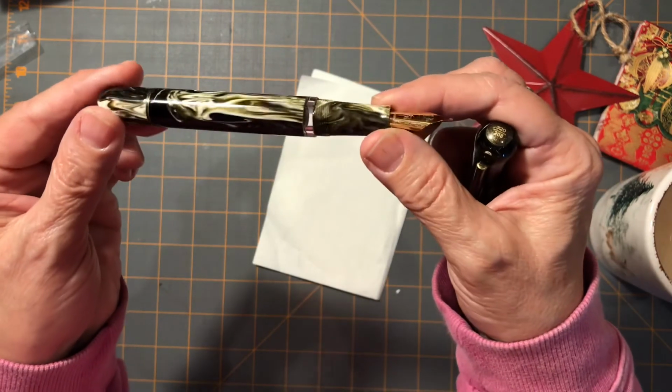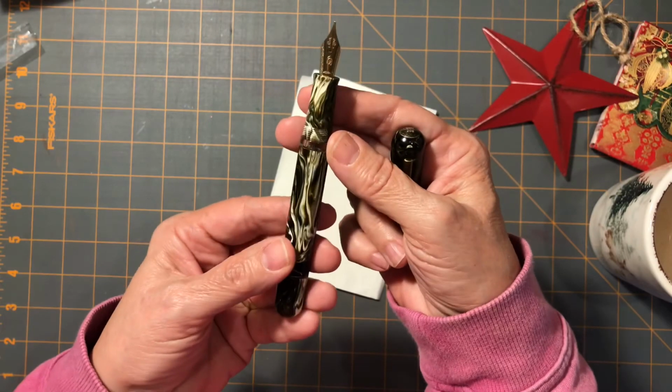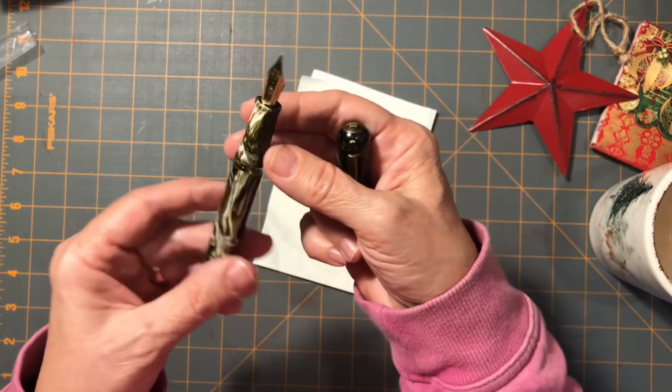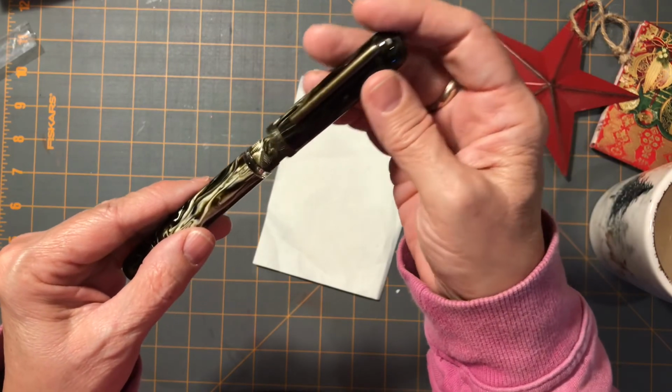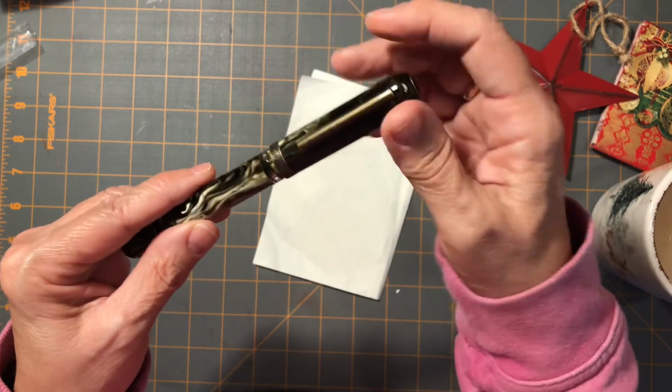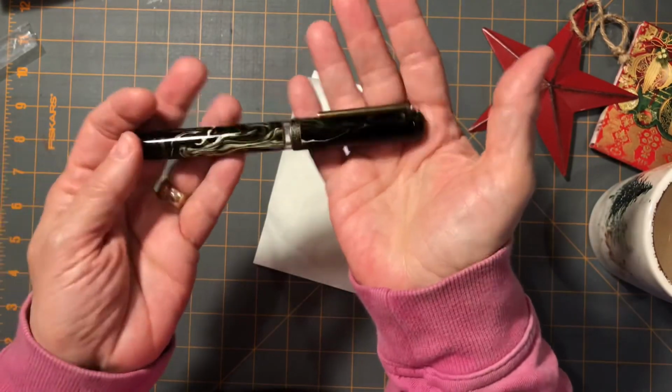Anyway, I think this is beautiful. I'm very thankful to have the opportunity to have this. And I will try to ink it up later and do some writing with it and let you know how that goes.